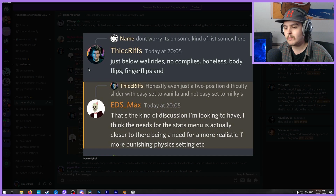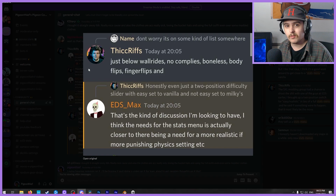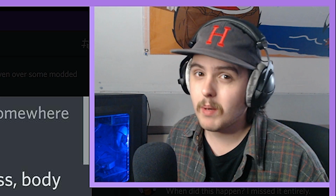I think the need for the stats menu is actually closer to there being a need for a more realistic, if more punishing, physics setting, etc. While it doesn't exactly confirm nor deny if they're going to put in a stats menu or some sort of settings for stats, that's a pretty good start. That's more than we've ever got before in terms of information for at least humoring the possibility of some sort of stats implementation into vanilla SkateXL. So like I said, don't get your hopes up, but this is a start.